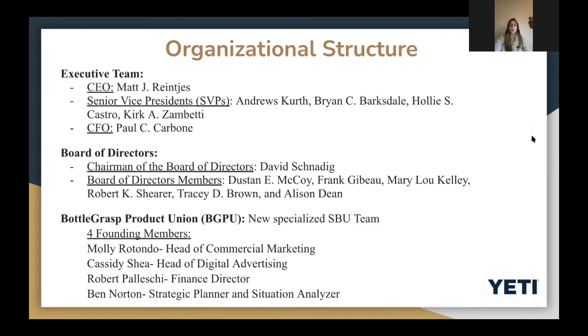And this organizational structure will be adjusted accordingly to take into account our new SBU, the Bottle Grasp. And the Bottle Grasp has allowed for the introduction of an entirely new and unique team of individuals solely dedicated to committing 100% of their time and energy to reaching Bottle Grasp's target audience. This specialized team is referred to as the Bottle Grasp Product Union, or the BGPU, which consists of 4 members who are all equal in power: Molly Rotundo, the head of commercial marketing; Robert Palesci, the financial director; Cassidy Shea, the head and digital advertising director; and Ben Norton, the strategic planner and situation analyzer.